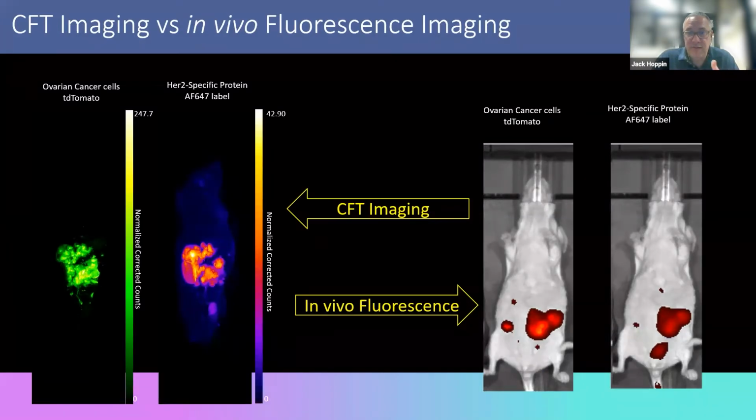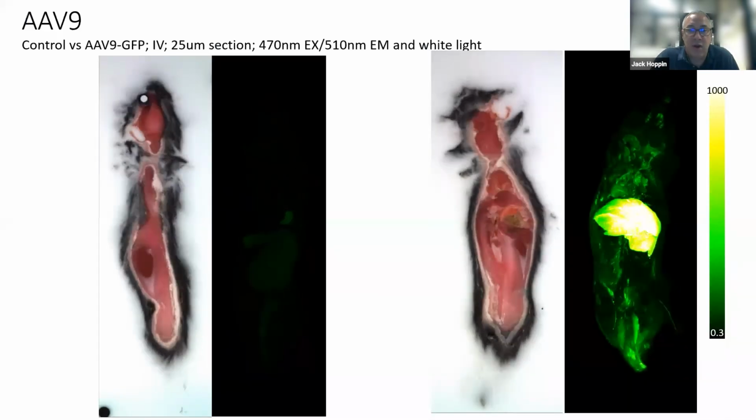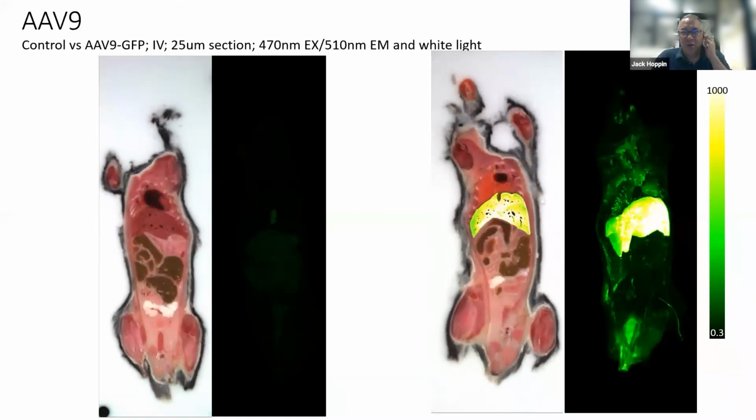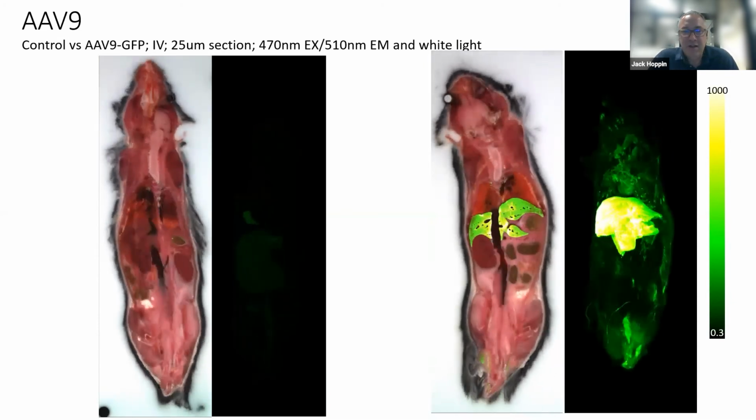Here's now in vivo fluorescence for an ovarian cancer cell line that is throughout the GI, and we're also seeing a HER2-specific fluorophore-labeled protein. So you're looking at where did your drug go, and where are the cells proliferating, and again, striking information gain between the standard fluorescence technology on the right and what can be done on the left with Cryo-Fluorescence Tomography. This is a technique we like to call pharmaco-expression. I don't know how real that word is. I first heard it from a colleague, Dr. Jack, and I love it.